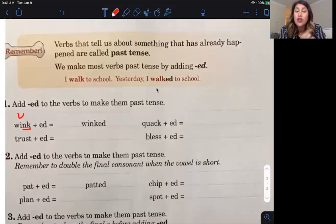Now, you'll see in the next section, number 2, we have to double the consonant when there's a short vowel sound and it ends in a single consonant. Right here, wink, trust, quack, bless. Those are all double consonants. Even though it's a short vowel sound, it's a double consonant. So we don't need to double anything. It's already doubled for us, okay? There's already 2 consonants there. All right. Winked is the first one.